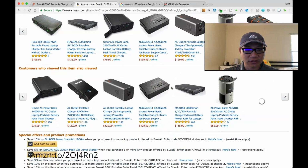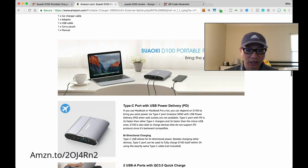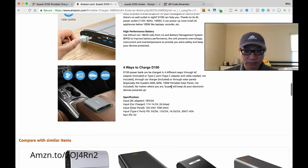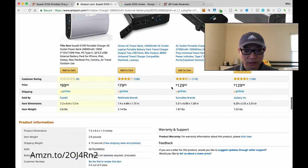And this is going to be next on my travel kit, so I will have an updated review a little bit later. Yeah, it looks pretty good.